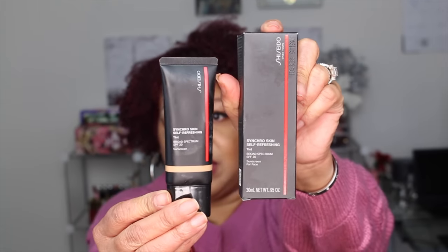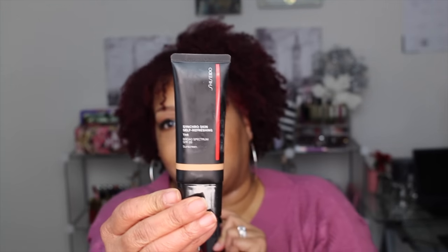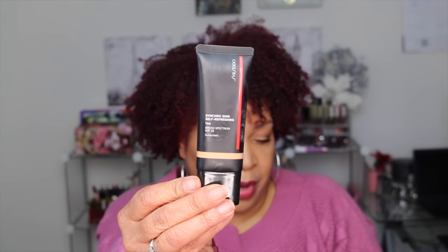2022 is already here and already the foundations are pouring in. The skin tint. Today I want to talk about this new skin tint by Shiseido. I picked this one up. This is the product. Here it is right here. These two right here. Well, actually one. Okay. But I just wanted to show you the box.